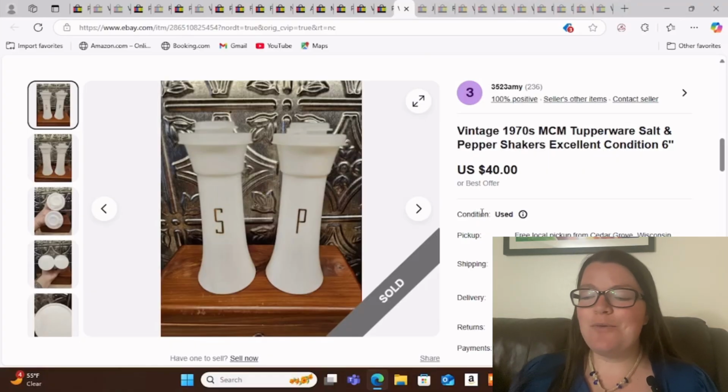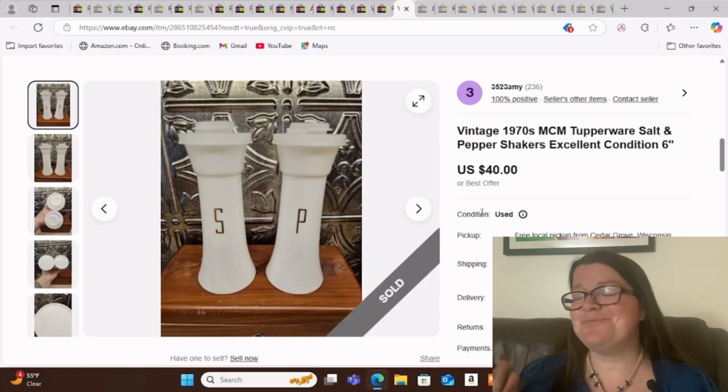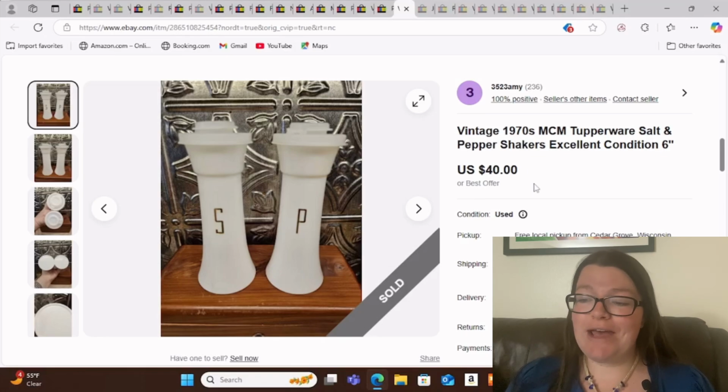And I wanted to share this because a lot of times you will find these for like 50 cents at a garage sale or at an estate sale. So they're definitely worth checking out. I mean, that return on investment is worth it for me. So those are definitely worth taking an extra look at.